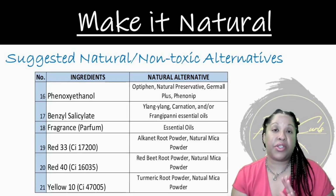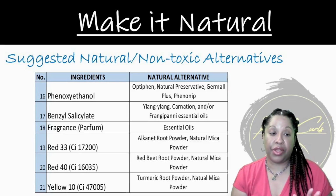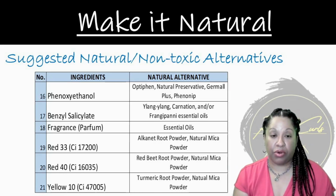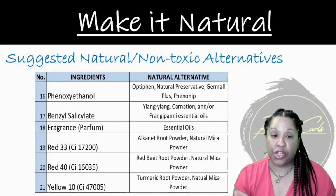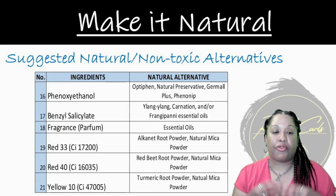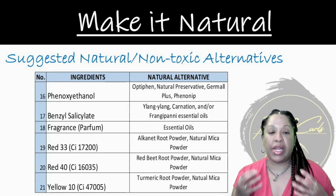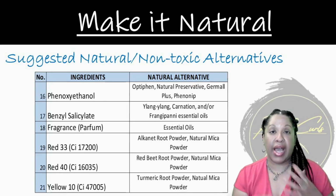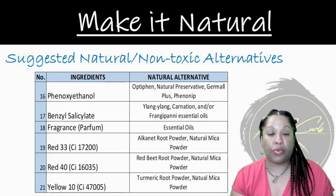And then as a substitute for the colorants, that Red 33, you can use alkanet root powder. It's a plant-based powder. It's ground up, natural. It will give you that bright red purple color. For Red 40, you can use red beetroot powder. It's derived from red beet. It's a dried powder of a red beet.